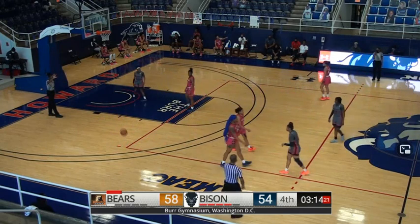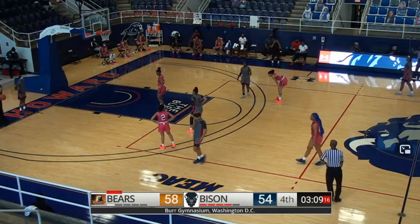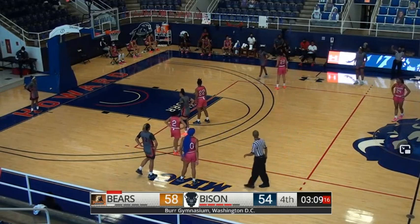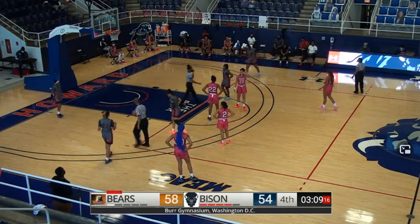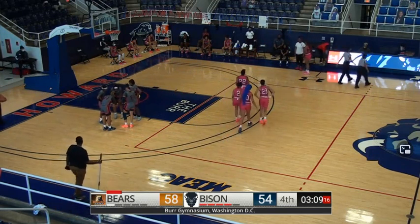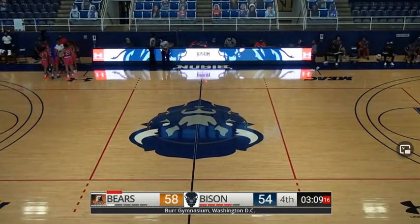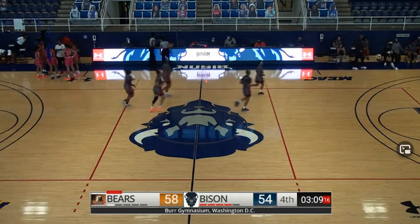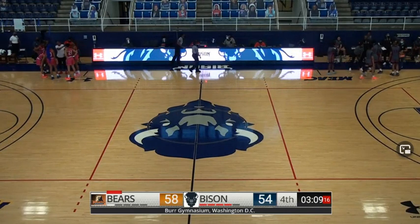It's been the paint where Howard has succeeded in this game so far, only shooting 19% from deep. They've got to continue to try to look to get to the paint and get to the free throw line and really hone in on it and know that every possession matters now in this game. A little over 3 minutes left. Every possession, it means something. Absolutely. Timeout is taken. We'll be right back on the HU Bison Sports Network.